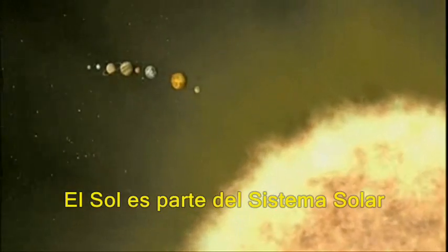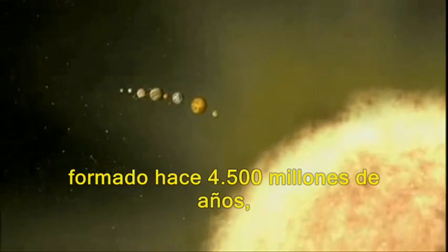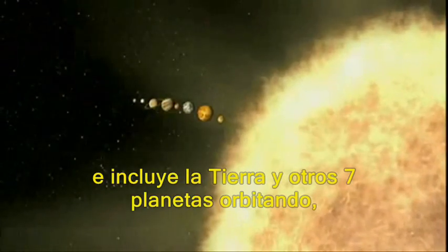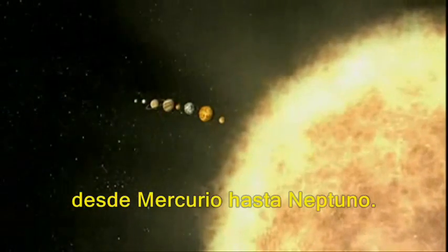The Sun is part of a solar system formed around 4.5 billion years ago that includes Earth and seven other orbiting planets from Mercury to Neptune. And it isn't a stationary system.